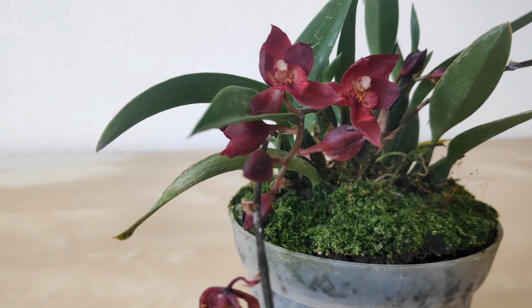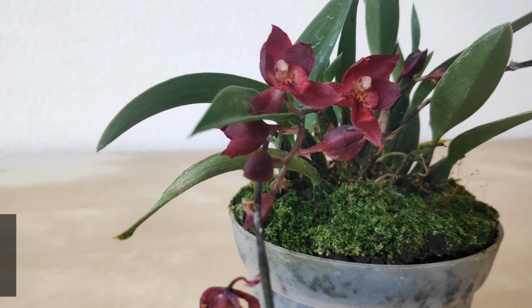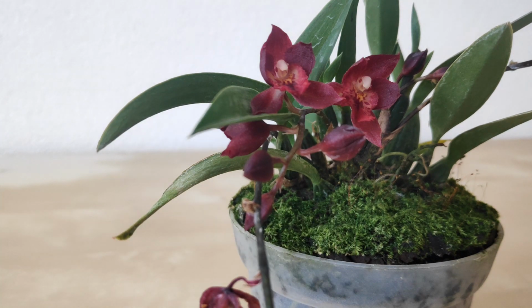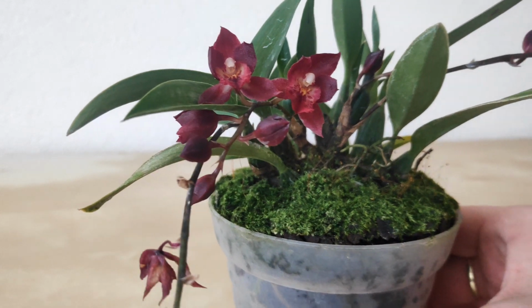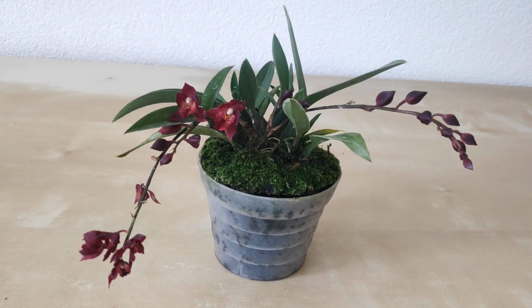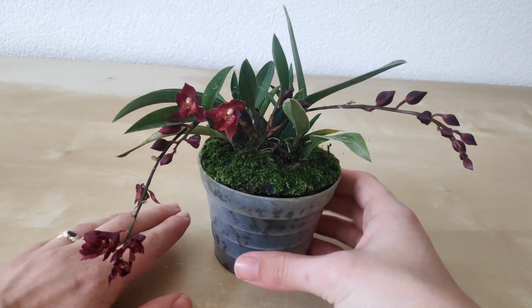Next we have, and this is truly a mouthful, Meshaara Chian-Tzy Ruby CT Golden Chocolate. So that's quite a lot of words to remember, so I have it written down somewhere. It doesn't actually have a tag, I have to make one for it. It's a really cute little plant. It's very small actually. Let me zoom back a bit and show you. So it's really quite compact, this plant. It's very compact in fact.